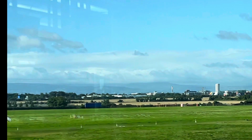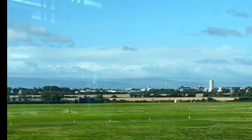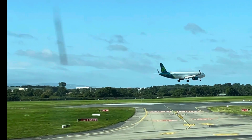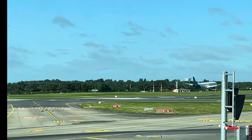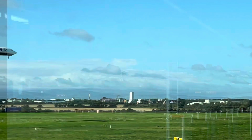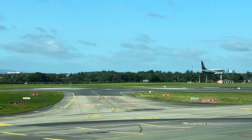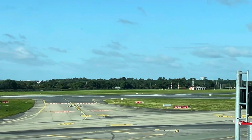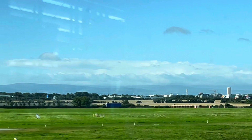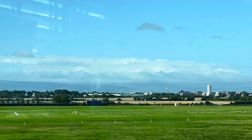About to land is Aer Lingus 118 from Dulles Airport, Washington to Dublin, with an Airbus 321. Landing on runway 28L. Is Ryanair from Liverpool, England. Aer Lingus and Ryanair, the two most dominant carriers here. Well, here comes Ryanair, a 737 MAX from Manchester, England. Right behind him will be Aer Lingus 106 from JFK.